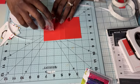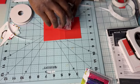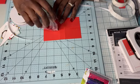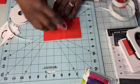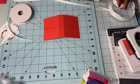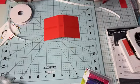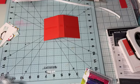Yeah, let's use the Seal Plus. The Stampin' Seal Plus is a strong adhesive, and I'm just eyeballing, I'm not measuring, but you could if you're not confident with measuring. And you can use the adhesive of choice, but I would recommend maybe glue dots or tear and tape or your Stampin' Seal Plus, which is a strong adhesive.